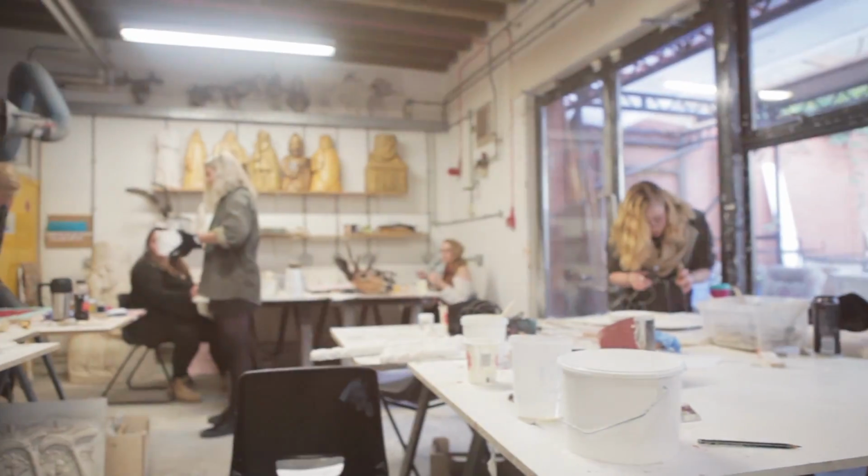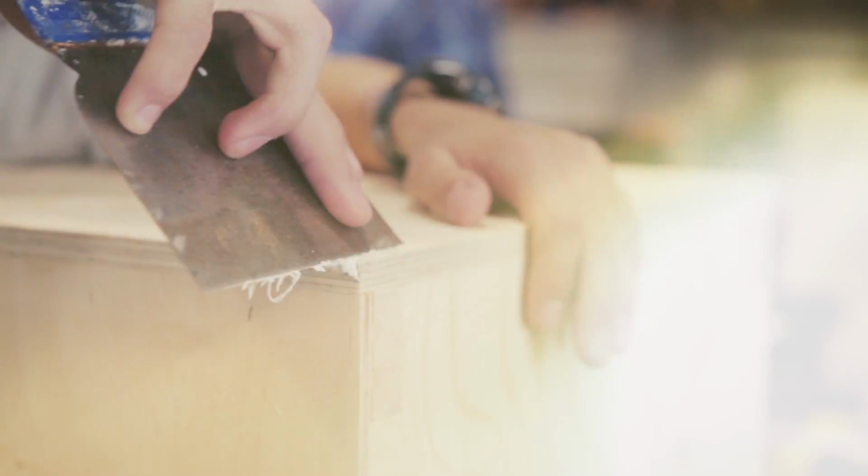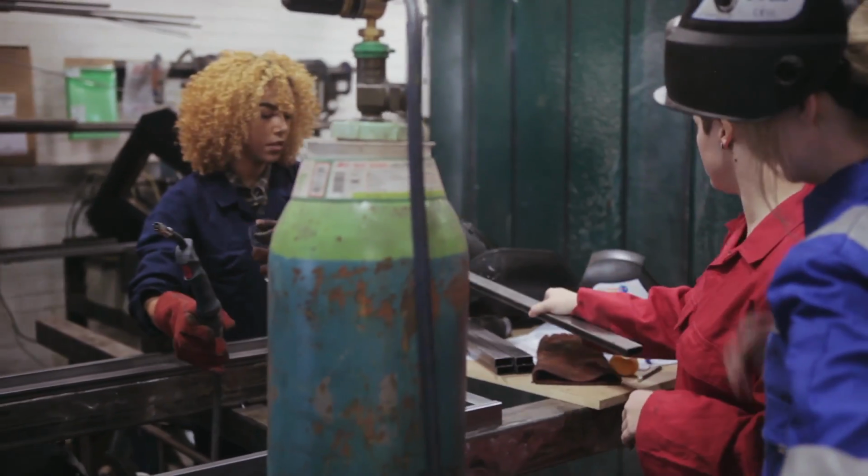When I first went to look round, it instantly hit me, there was a community feel. It was just very friendly. I was impressed by how much variety there was on the course. You could do a little bit of everything.